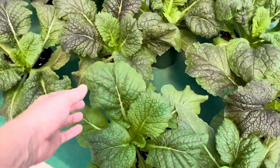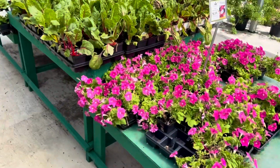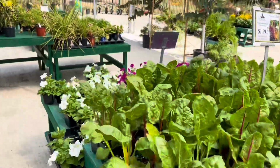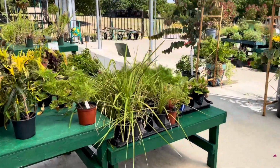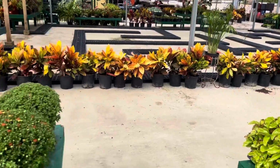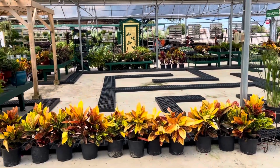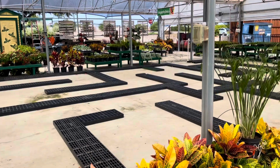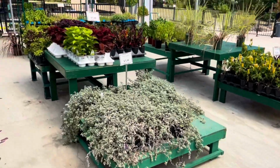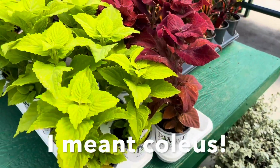Some of the giant red mustard, which I've got growing from seed right now. Lots of Swiss chard, which I've got growing from seed right now as well. They have some mums out there, and they're getting ready for their maize, hay bales of hay, which will be super cool. Here's all the Proven Winners celosia, so bright and pretty.